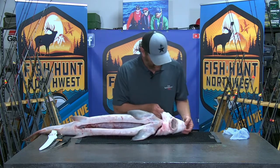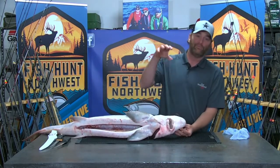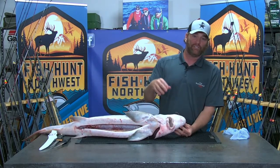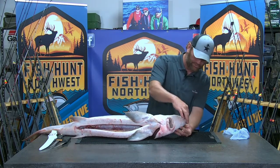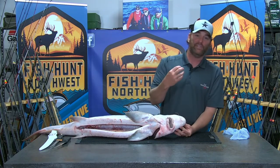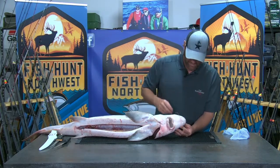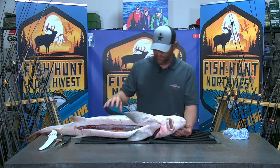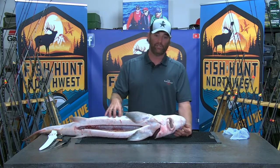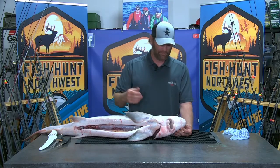Another thing that sturgeon have that a lot of people don't know, some of you are familiar with sharks. Sharks have what they call ampullae of Lorenzini, little pores on the tip of their nose, and that's what they use to pick up electrical currents in the water, whether it be distress from prey or just fish swimming. And sturgeon also have that along their nose. A lot of people don't know that. Sturgeon are very closely related to sharks, very closely. No bones, all cartilage, very similar to a shark.